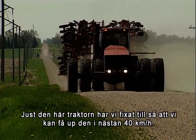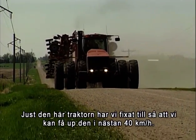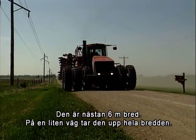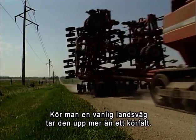Well, with this particular tractor, the way it's set up, we get about 23.5 miles an hour out of it. It's almost 19 feet wide. Take it on a country road, it takes up the whole road. Coming down a normal highway, it would take up more than one lane.